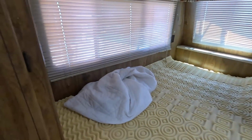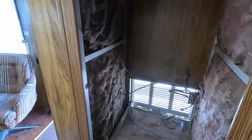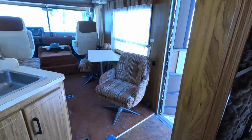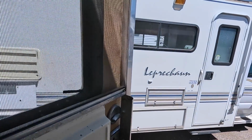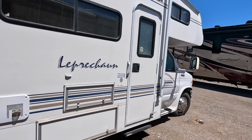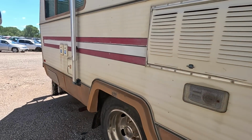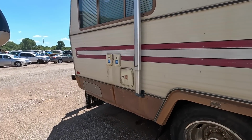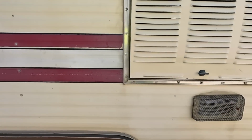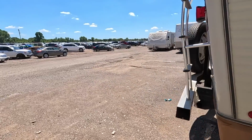But yeah, somebody took out the refrigerator. That used to be right there. And then there should be a water heater. I don't remember where the water heater is and the heating unit and all that. I don't know. To be honest with you, the other one was in better shape. It really was. Not that this one's in bad shape, just the other one was definitely better.